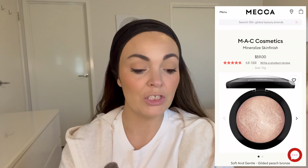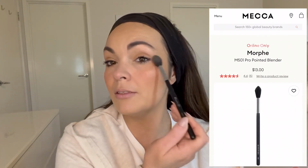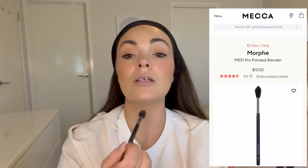And then this highlighter here is the good old MAC Soft and Gentle Mineralized Skin Finish. I just put a little bit everywhere. I love this brush for highlighter. It's the Morphe 501. It's just a nice fluffy consistency. And touch on the nose, touch everywhere. I just put it everywhere. I love highlighter. And that is it. Sometimes I'll just continue brushing down the neck just to make sure.